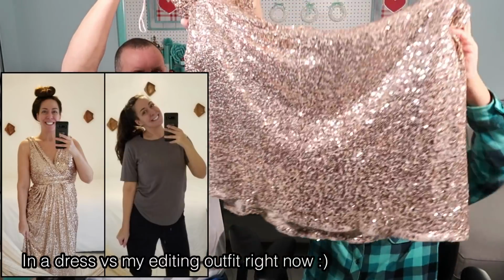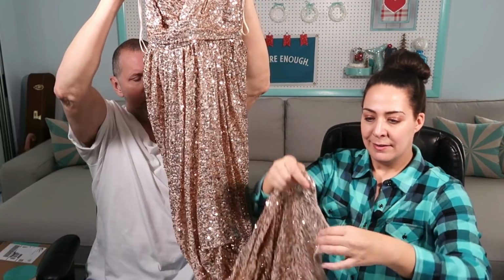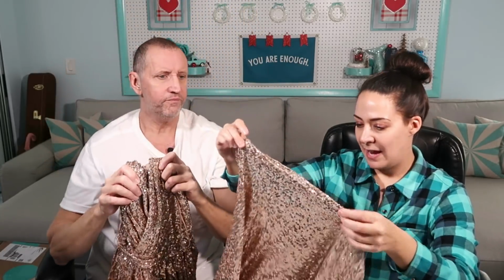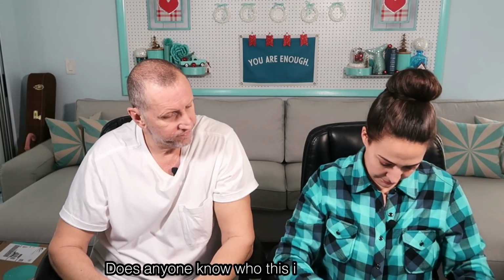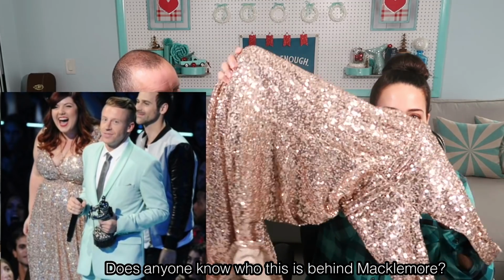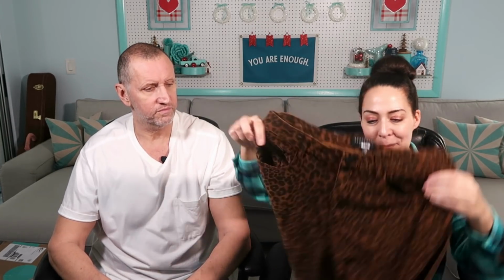Alrighty. Oh, we got a hole in the back hem. Yep. Again, though, somebody could fairly easily have a tailor just hem that up. It's probably a really long length anyway. Mm-hmm. Oh, it's so pretty. Isn't it so pretty? Yes. It is so pretty. That's about as enthusiastic as I can be. Nice dress.